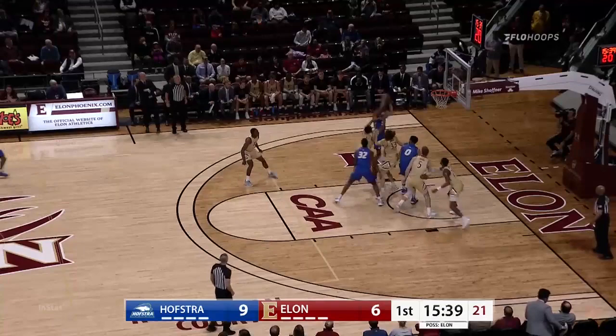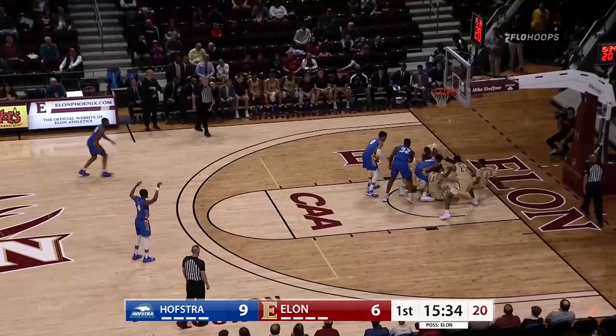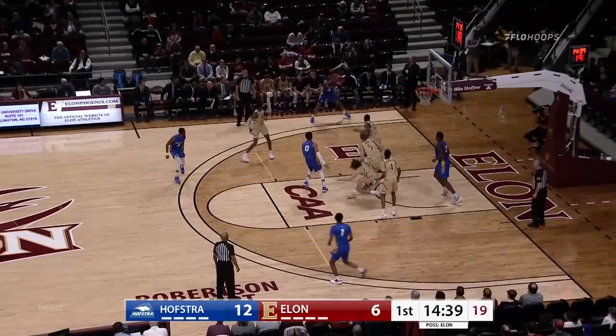Could not get it to go. Tried to follow up, but Burgess knocks that ball loose, forcing the turnover. This is Coburn with it. He'll take it down the lane. Kick to the corner. This is Pemberton for the three.